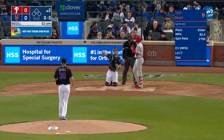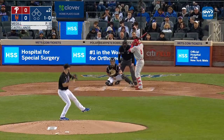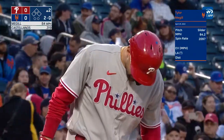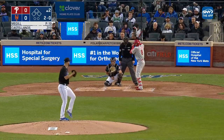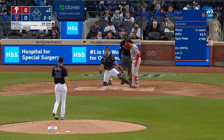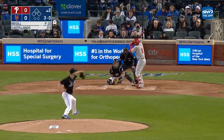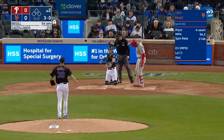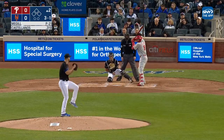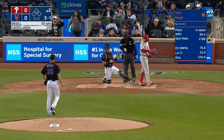Nick Castellanos takes a curveball outside from Tylor. Probably played the outfield more than the Phillies. Castellanos, Realmuto, and Schwarber for the Phillies. And that one sails high, and it's 3-0. Castellanos had a good series against the Mets in Philly, went 5-for-11. And he takes a fastball strike, 3-1. And he slashes one foul, 3-2.